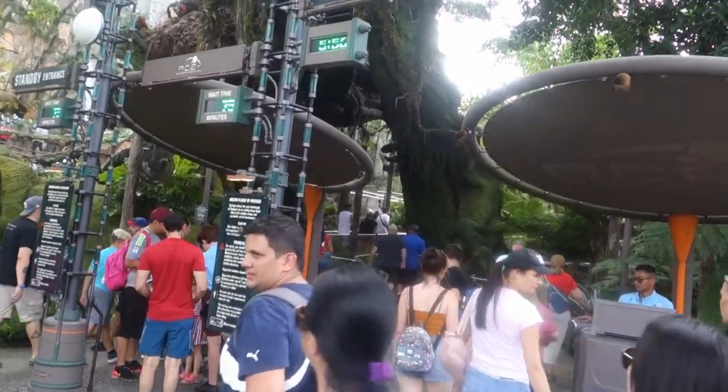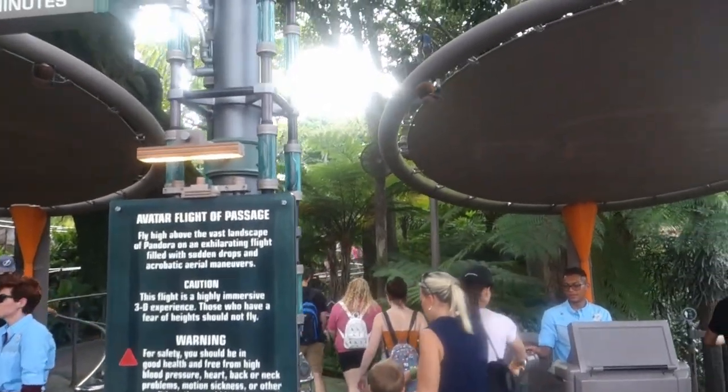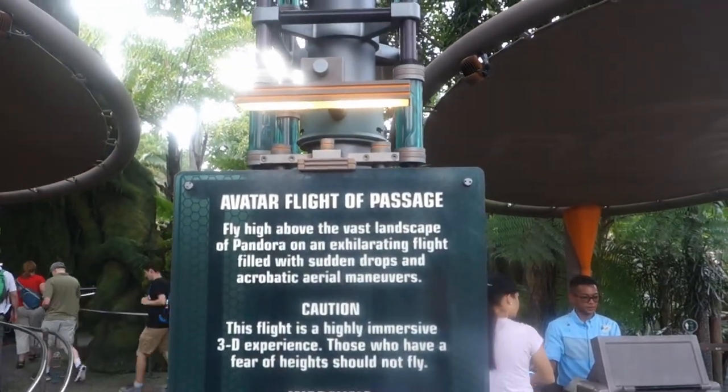Time to go on Avatar Flight of Passage. 75 minute wait, but I'm told it's worth the wait.